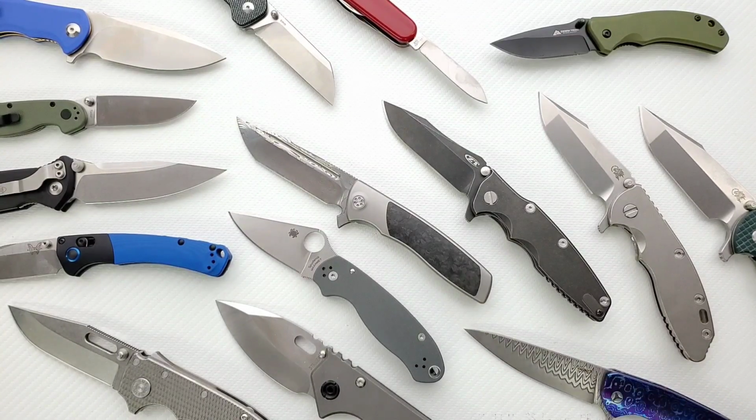If you're new to the knife world, I've got countless discussion topics that sort of explain different perspectives, why certain knives cost more than others, why they appeal to certain audiences and other audiences, right?